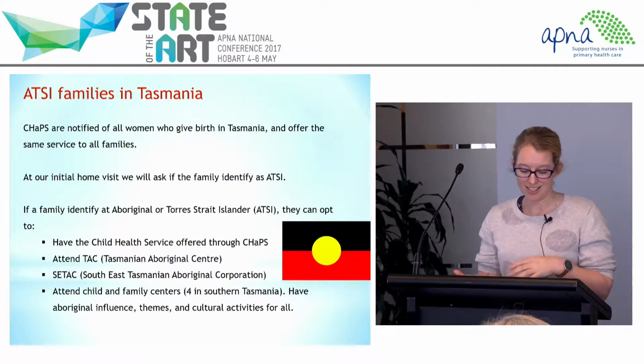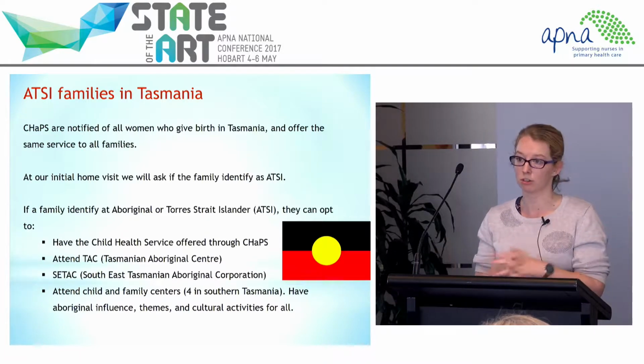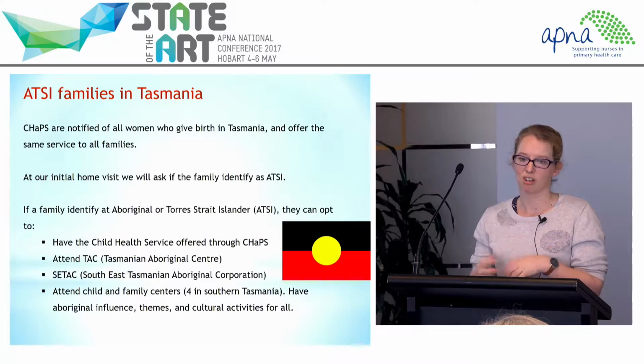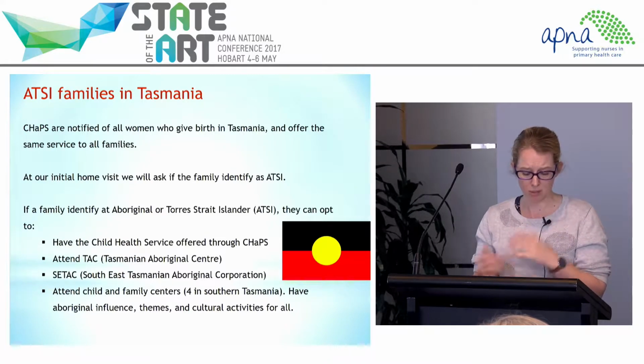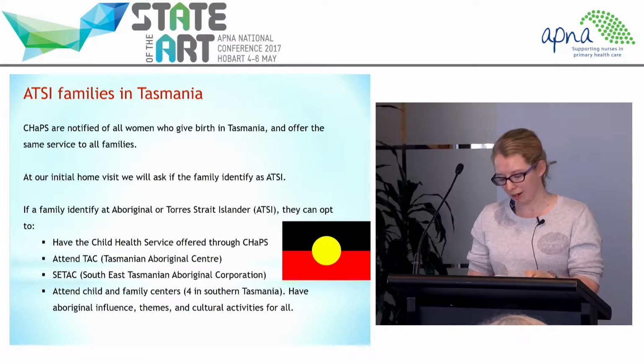There's also CTAC, which is the South East Tasmanian Aboriginal Corporation that also do some child health checks as well. And they support elderly and disabled families as well in that service. So we don't get a great deal of them.